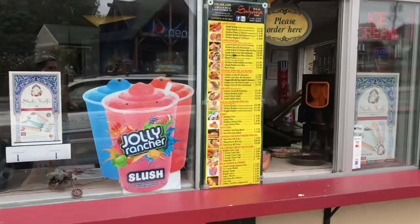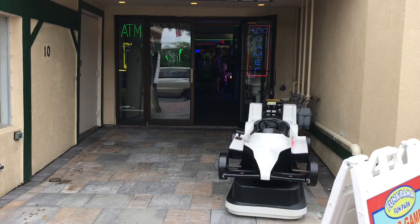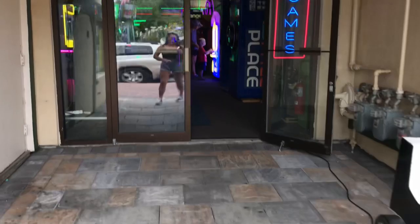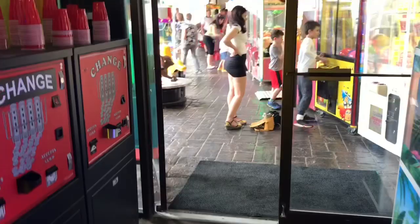Oh yeah, Funorama Fun Park. Bumper cars, arcade, bumper boats. We've never been in here. Jameson would have like a fit. We'll go check it out. So this is an arcade. Air hockey. Look at how far back. Wow, this is a big arcade. I never even have been in here.